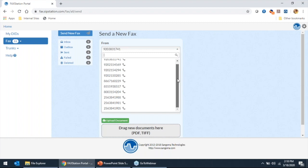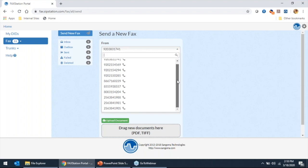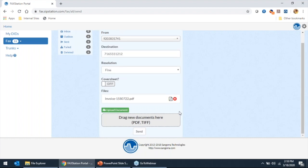And this is all permissions based, right? So typically the user is not going to be able to see this many fax numbers. They'll just see the 1 or 2 they have access to. But since I work for the manufacturer and I'm the one doing these webinars, they give me access to everything. And once that's chosen, I can go ahead and hit send, or maybe this is just the cover sheet.